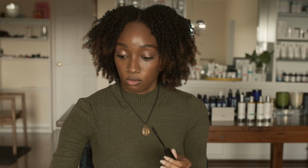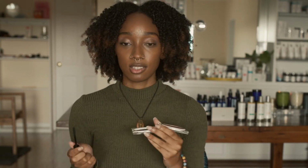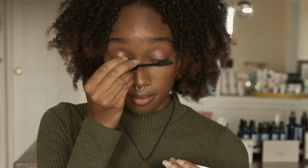I'm just going to apply this. I like to hold a mirror below my eye because my eyelashes are very curly, and if I look straight, they kind of just get the mascara up here. So if I look down like this, it allows me to get all in there.